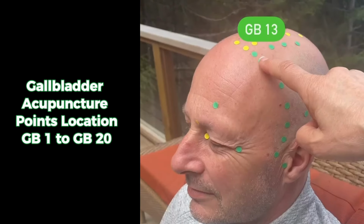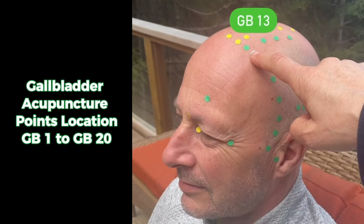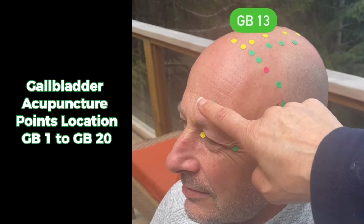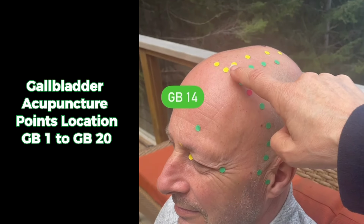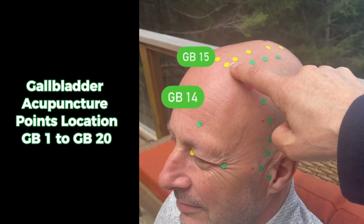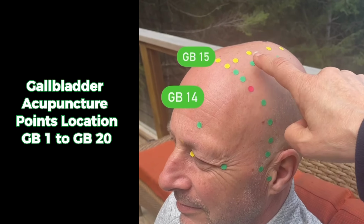GB13 is 3 tsun lateral to the midline and half a tsun within the anterior hairline. GB14 is 1 tsun directly above the eyebrow midpoint. GB15 all the way to GB18 are all located at 2.25 tsun lateral to the midline.